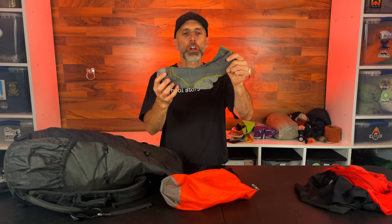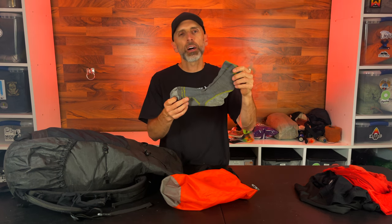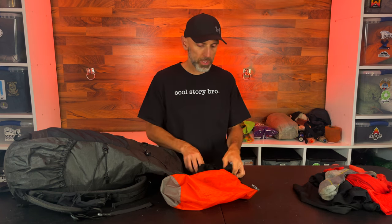The final things in here, I have another pair of darn tough socks. These are a little bit bigger. I usually will probably just wear those other ones the whole time, and I save these in case I want to wear some clean, dry socks when I go to bed at night.